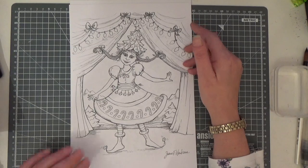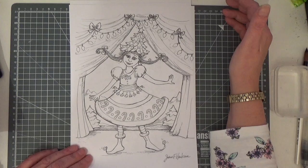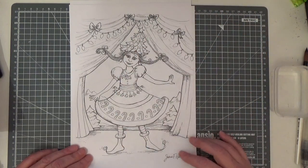Oh look, there's no words on this one, but it reminds me of a school pageant or a Christmas play, and this little girl's got a starring role. Isn't she gorgeous?